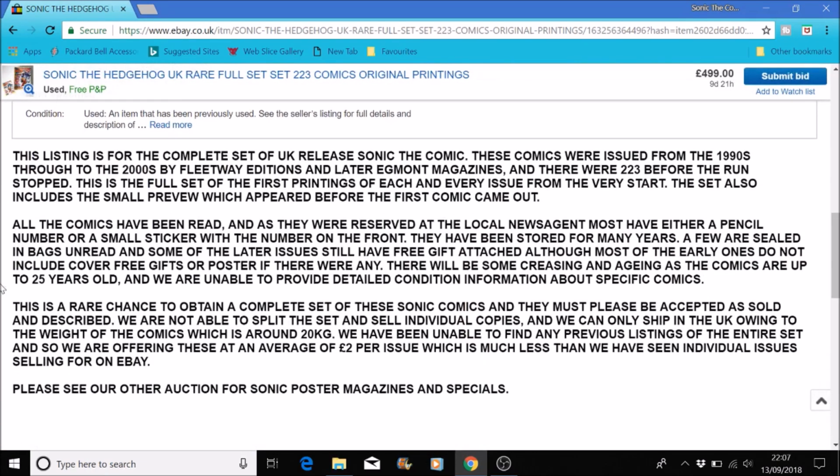So if we have a little look at the description the seller is saying here, I'll just quickly read this out. So he said, this listing is for the complete set of the UK release Sonic the Comic. These comics were issued from the 1990s through to the 2000s by Fleetway Editions and later Egmont magazines. And there were 223 before the run stopped. This is the full set of the first printings of each and every issue, the very start, and also includes a small preview which appeared before the first comic came out. All of the comics have been read, and they were reserved at the local newsagent.